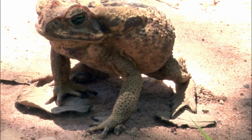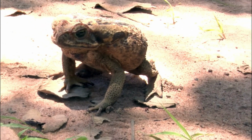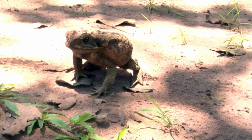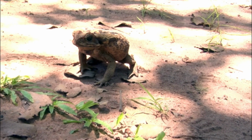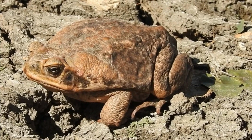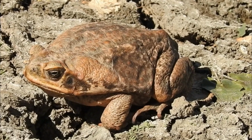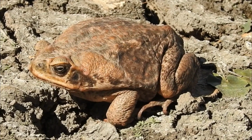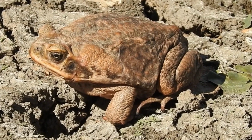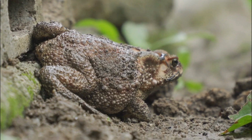Number 2. Toxicity. One of the main reasons cane toads have been problematic in their introduced habitats is their toxic nature. The milky substance produced by their parotoid glands contains bufotoxins, which are potent cardiac glycosides that can cause severe poisoning and even death if ingested by predators or other animals. The toxins are harmful to native predators, such as snakes, lizards, and mammals, which may not be adapted to dealing with such a powerful chemical defense.